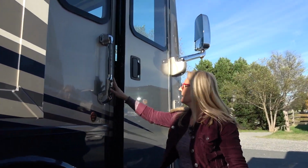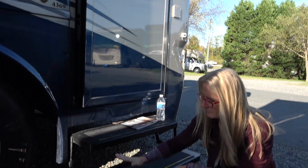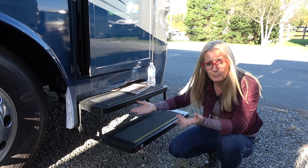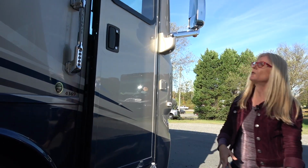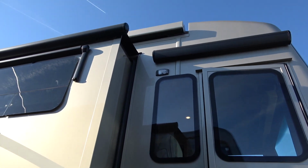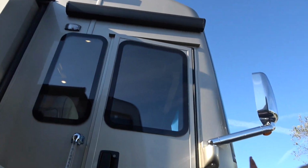You get the coded entry with the doorbell. You get steel stairs that will come out automatically. Be careful when you are pulled up to a curb or something like that, because when you open the door, they're going to come out. And then, going up, you do get the frameless windows, which are nice. More of the awning covers. You also get the integrated awning system at the top there, and that's also got LED lighting in it. There's also one over the doorway.